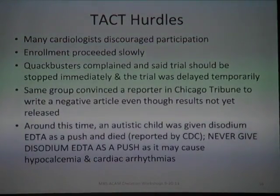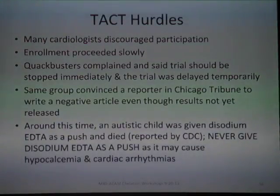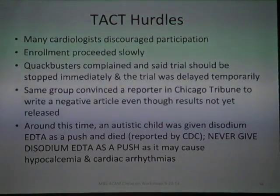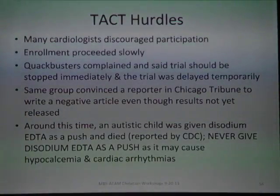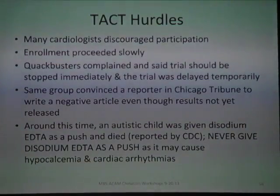You can give calcium EDTA by IV push. You can never give the disodium EDTA that way because that drops the calcium, and that can cause a critical arrhythmia. And that's what happened with that child. So the FDA investigated it and so forth. They came to the conclusion it was the wrong solution that was given.